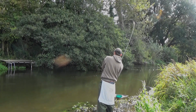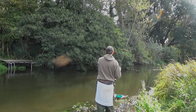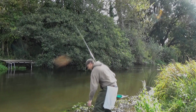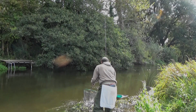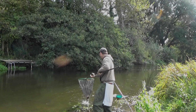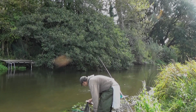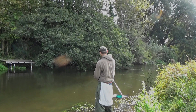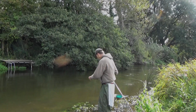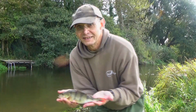This feels like a better fish. I'm hoping for one or two nice roach. This has got the red fins all right, but it's a perch. How about that for a splendid fish, an Avon perch?